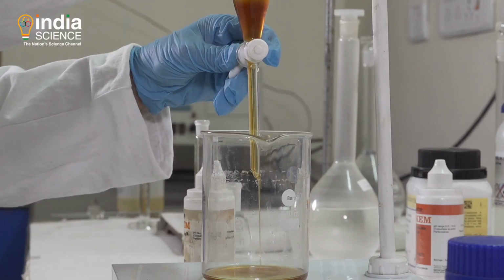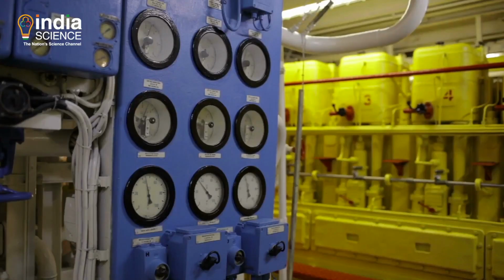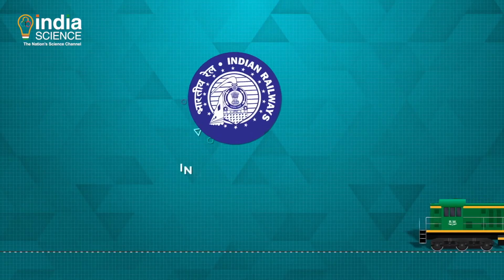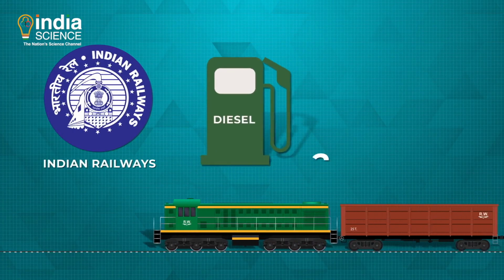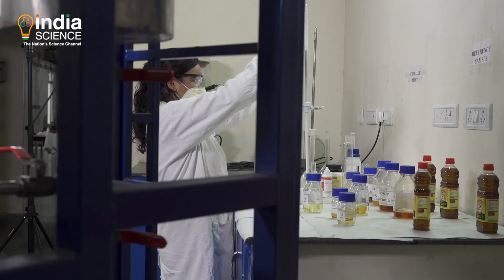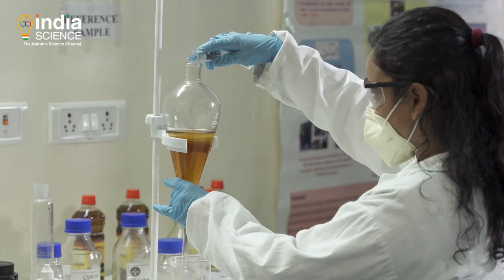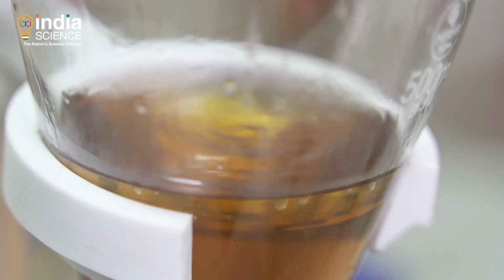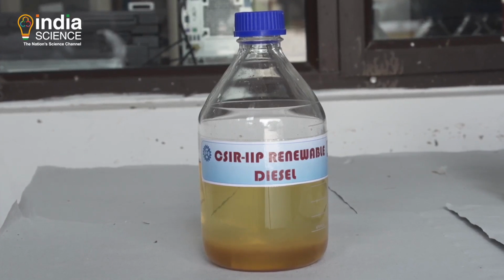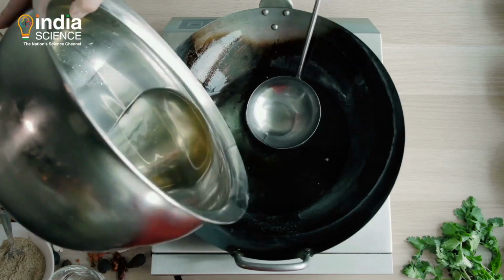Biodiesel is a very important biofuel given its application in the transport sector, power generation, large motors, and industrial machinery. Indian Railways is the largest user of diesel, about 2 million metric tons per annum. Biodiesel is the name given to a variety of ester-based oxygenated fuels derived from natural or renewable biological sources such as vegetable oils. Biodiesel fuel can be made from new or used vegetable oils and from animal fats.